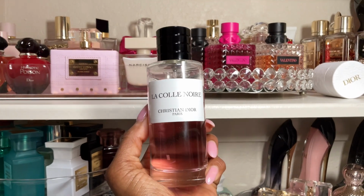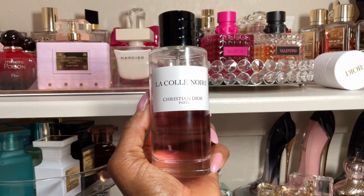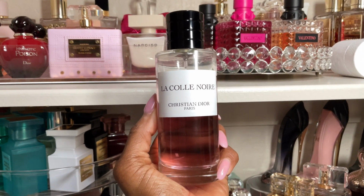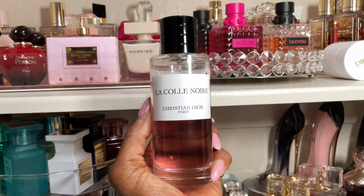One of them being Le Col Noir by Christian Dior. This is a beautiful floral fragrance. I know of several fragrance influencers who've talked about this fragrance, it being one of their favorite Dior fragrances. And I have been going back and forth, teetering whether or not I should hold on to it or whether I should let it go.